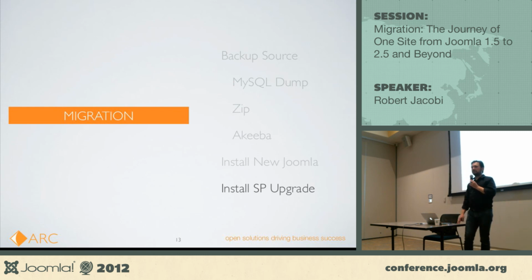There are 2 overall methods of how migrations have been done, especially from 1.5 to 2.5. There's the method of installing a component or extension onto your 1.5 install. This is how JUpgrade works. You install it onto your 1.5 install, hit go, and it begins the process of updating all the files in your 1.5 install. The SP Upgrade process is slightly different, and we're going to go through that. You install a fresh, brand new install of Joomla 2.5 or Joomla 3.0 and install the component into that new version and point the component to the existing 1.5 version. That way you never worry about totally corrupting your source install, and it pulls the database and files into the new install, doing all the database transformations for all the content.